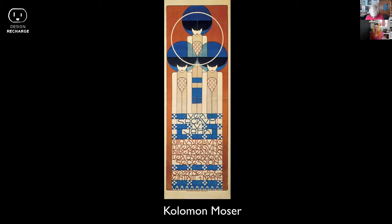I went ahead and showed you guys this one from Cullum and Moser, because this is one of my favorite Vienna Secession posters. It does remind me a little bit more of the Glasgow School, and I do understand, based on my research, that the Vienna Secessionists were more inspired by Glasgow's version of Art Nouveau than they were inspired by the French version of Art Nouveau.